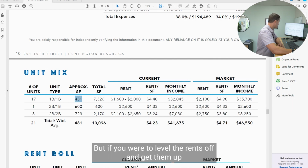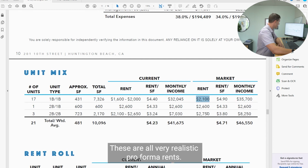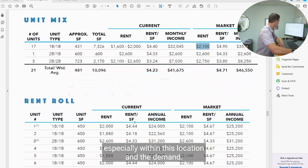But if you were to level the rents off and get them up to $2,100 a month, you've got a 2-bedroom and a 2-bedroom, 2-bath. These are all very realistic pro forma rents. You might even be able to outperform these, especially within this location and the demand.